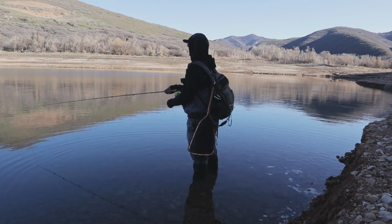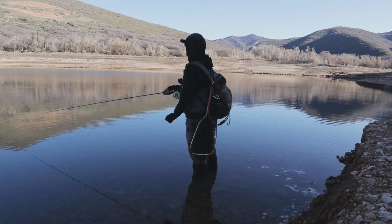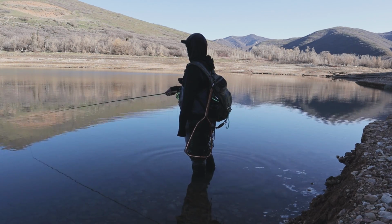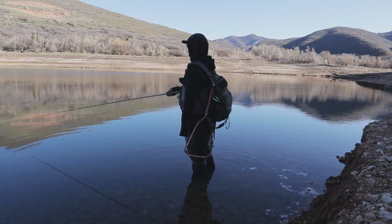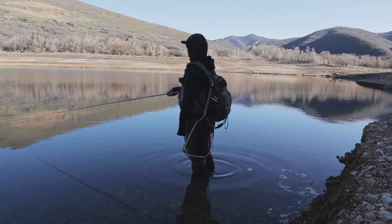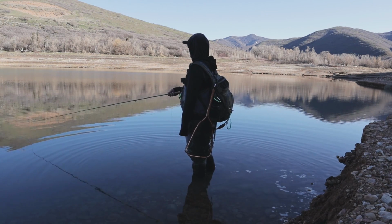Is that waves or a fish? Maybe waves. Yeah, my little experimental chironomid. It's got some goose biots for wings. I thought they'd make a good little wing imitator for, you know, the budding wings on a pupa.